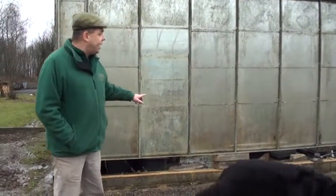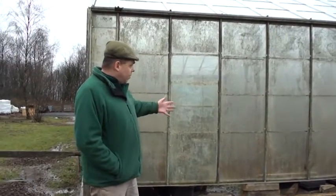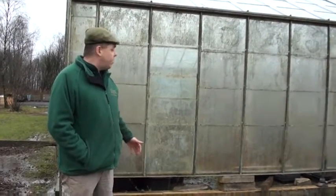It's a few days into February and it's raining, but at least the wind has stopped. We've had a little bit of damage yesterday. The last storm was pretty harsh to us. Blew out this whole section of the greenhouse.